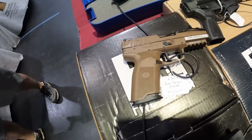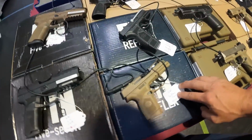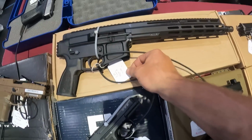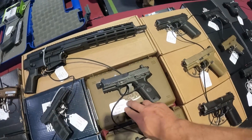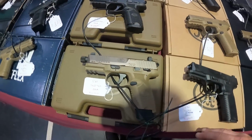All right, we got the FN57, $1,300. Another FN57, $1,300. The FN Reflex 9mm, $600. Another FN Reflex in black, $600. We got the FN Hybrid 5.56, $850. The FN 502 Tactical 22 long rifle, $500. Another one, threaded barrel, 22 long rifle, $500.